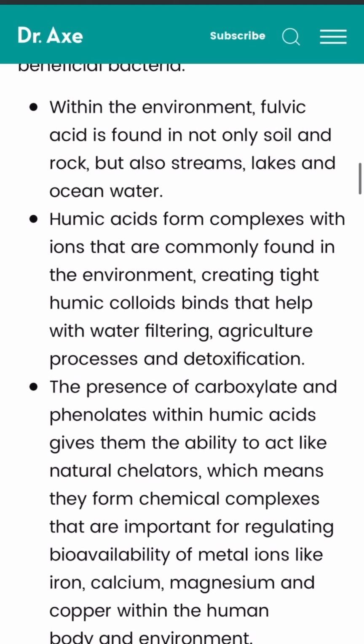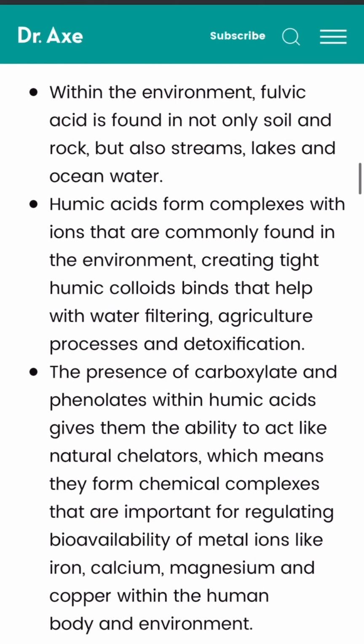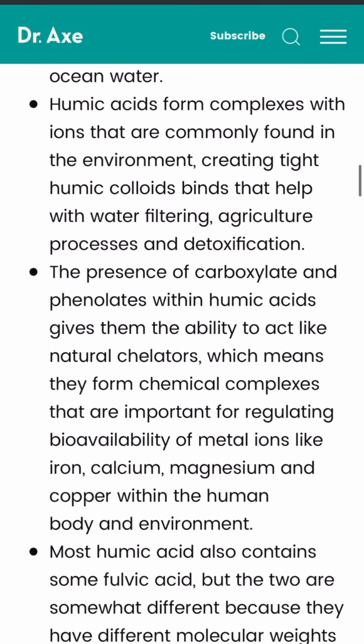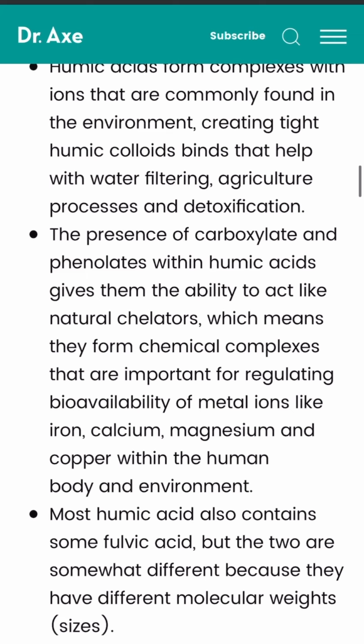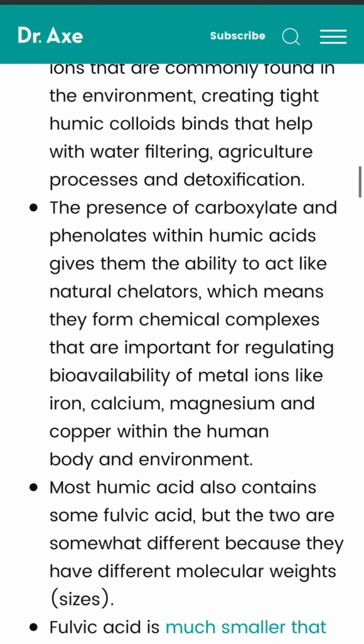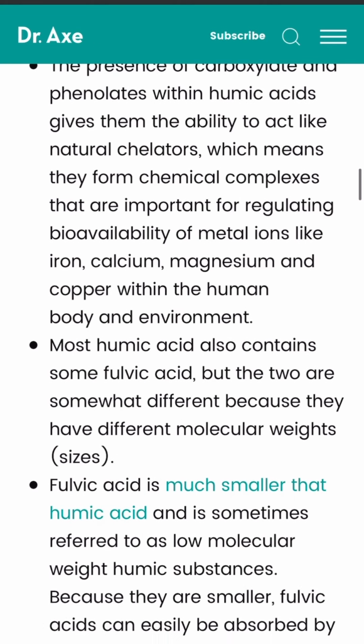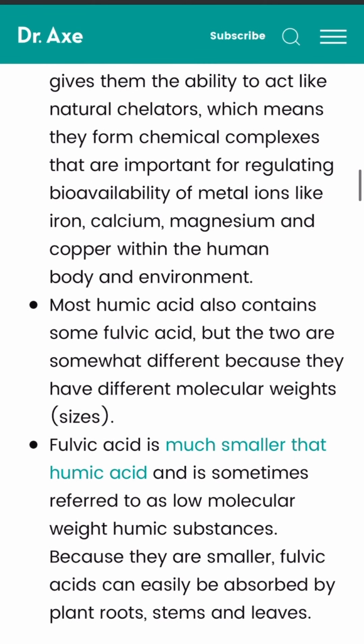Humic acids form complexes with ions that are commonly found in the environment, creating tight humic colloids binds that help with water filtering, agriculture processes and detoxification. The presence of carboxylate and phenolates within humic acids gives them the ability to act like natural chelators, which means they form chemical complexes that are important for regulating bioavailability of metal ions like iron, calcium, magnesium and copper within the human body and environment.